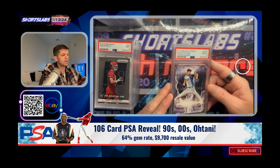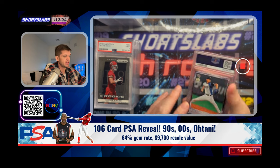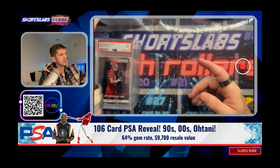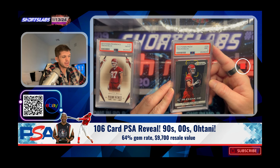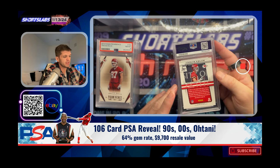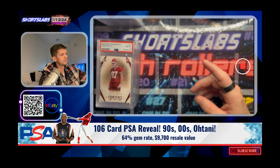Got two of the cards from Japan. This is a 2015 BBM, so I sent both of them off. It came back an 8. I'm okay with that. Not going to do well on those. PSA 9 Travis Kelce, Prism Rookie. This one is probably going to make maybe $10, $15 after fees.